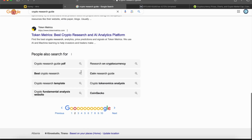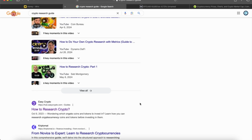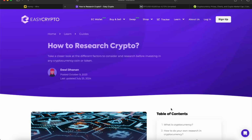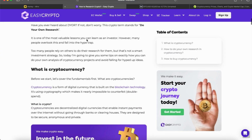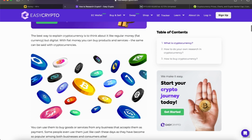So what I'm about to show you today is exactly what I've learned from being over 8 years in crypto, and it covers some unnecessary things that a lot of people waste so much time on. So let's go first. We're gonna go live. Let's go with the first article that pops up, right? I'm not too sure, it's my first time seeing this website, but yeah.